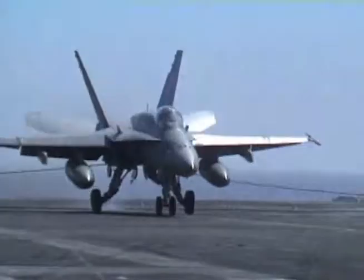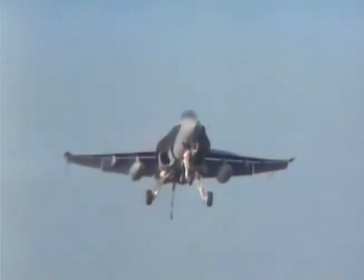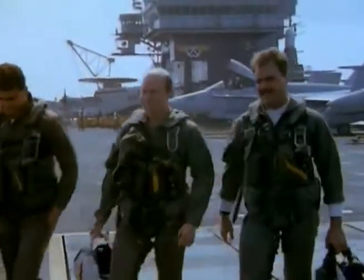They said it couldn't be done. Combine offense with defense. But the Hornet did it, and did the Navy proud. The F-18 Hornet had shown its sting.